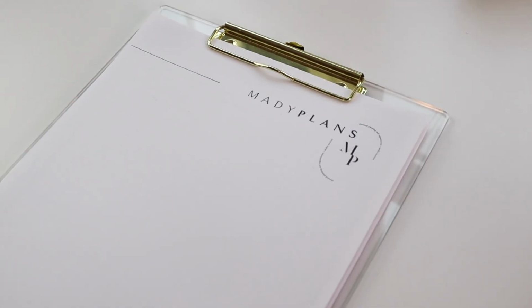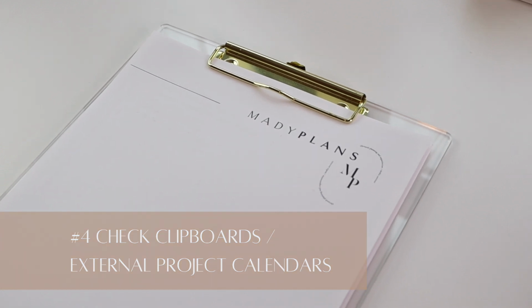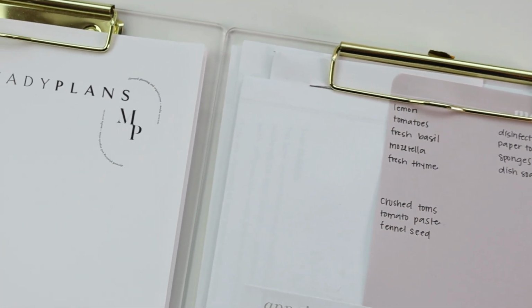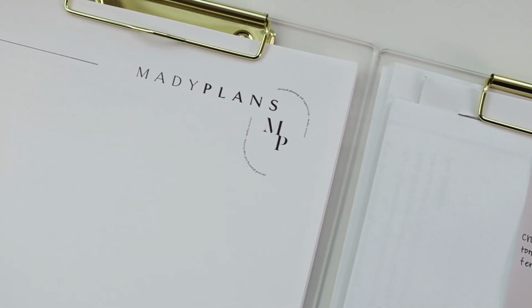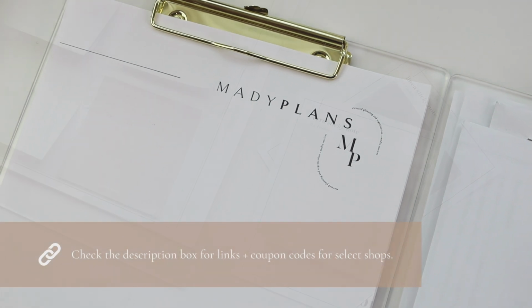So the next thing I do is I check my clipboard systems or any other external calendars or notebooks or anything else that I've been using for the week. So for example, if I have a project that I'm working on or a campaign or something like that and I'm using a notebook, I'll go ahead and update that. If I'm working off of a clipboard, I'll update either the sticky notes or the inserts that I have clipped to it. And if I have an external calendar, I'll update that as well.